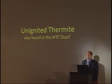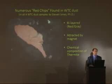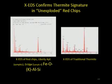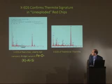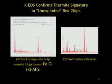Well, would there possibly be any unignited thermite pieces in the World Trade Center dust? Indeed, he finds it. It also comes up to the magnet from his dust samples. Many chips. This one, a 1/16 of an inch long, red on one side, gray on the other. The red side is composed of tiny iron oxide particles and aluminum. In fact, he does an XEDS on this stuff too, and he finds a little bit of sulfur, more aluminum, lots of iron, and manganese. And compare that to the traditional thermite, it's also a match for unignited thermite.